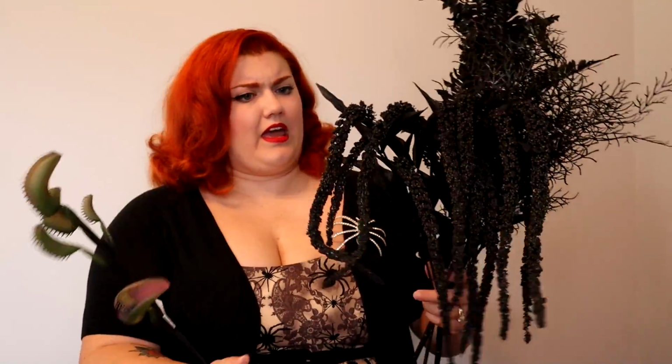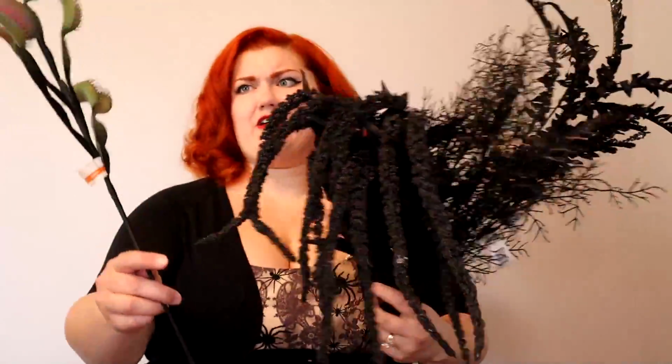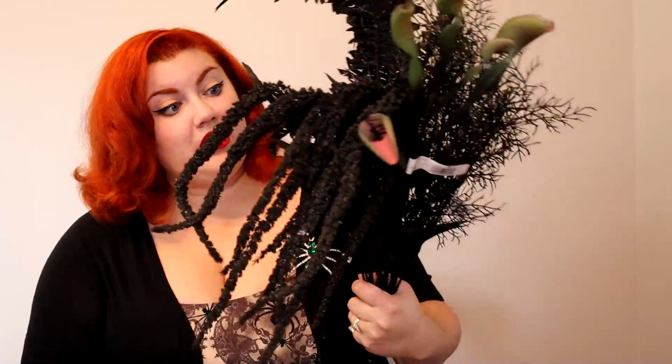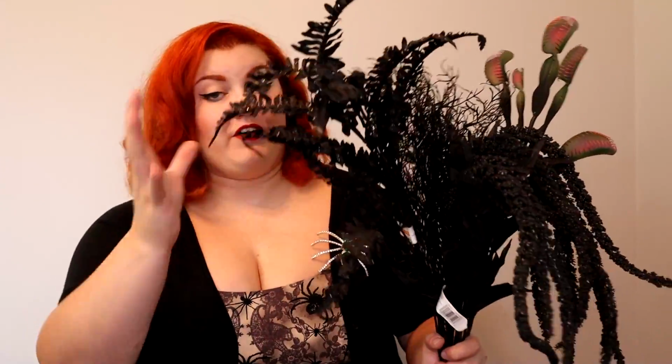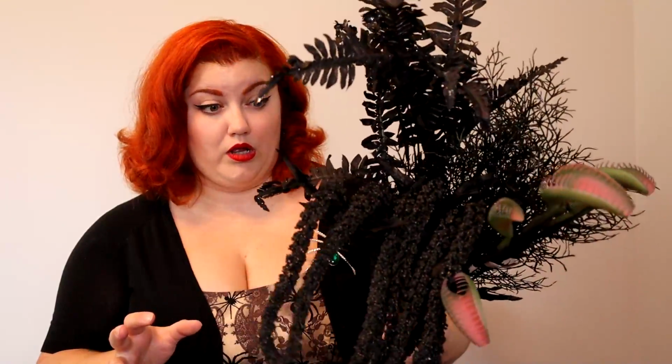I really loved these little Venus flytrap stems they did this year. I thought those were so cute. And you can kind of see that I got just a wide array of stuff. It's not a very full bouquet, but I figured I would get some of the cool statement pieces from Michaels, and then I can go to Dollar Tree and get filler, bigger roses and stuff to fill this out. I want to make a big black floral arrangement for the middle of my dining room table for my little skeleton banquet room. I think in total I spent around $25 to $30 on floral, so it wasn't terrible.